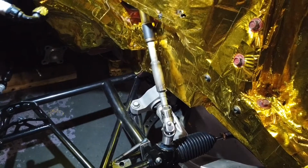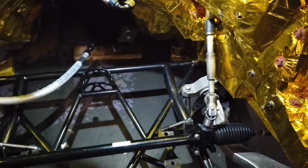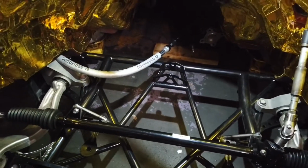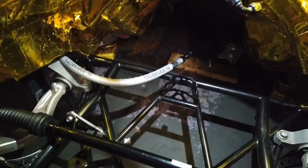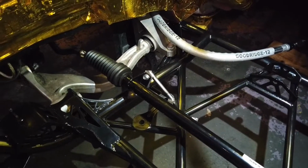It turns lock to lock, no problem, no wobble. Everything is within a tenth of a degree in terms of the slope of the rack to everything else, and it still maintains the appropriate steering geometry out to the tie rod ends. So we're pretty proud of it.